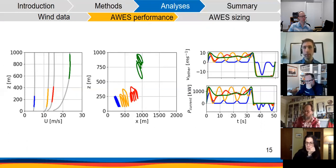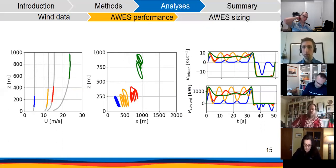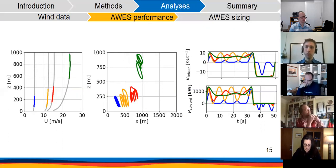On the right-hand side, we can see some time series. On the top, the tether speed, and on the bottom, the instantaneous power. And at low wind speeds, which are the blue curve, or also the orange curve, we see that tether speed drops to 0, and as a result, instantaneous power drops to 0 as well for quite a long period of time, which is kind of detrimental when it comes to the grid integration of these systems, because usually the grid prefers a smoother power output. And this could be achieved via, for example, buffering of the energy or using multiple systems in a wind farm setup.